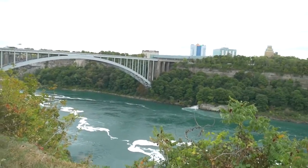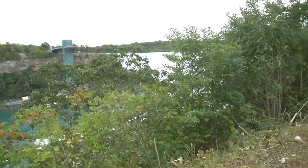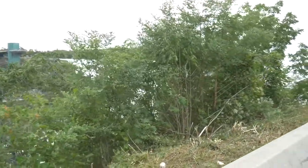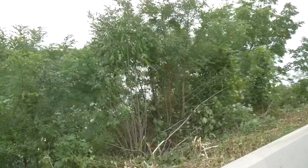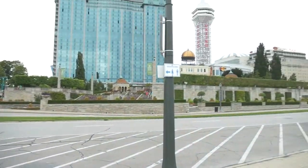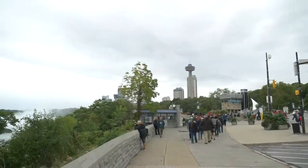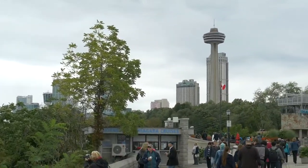Niagara Falls? And these are all tourists behind me. Hello. See that over there? And you can see the falls right there. Let's walk over there and see the falls. This is Canada, Mom. Over here. Downtown section over there. See the buildings.